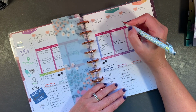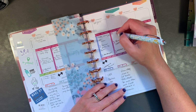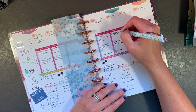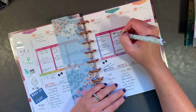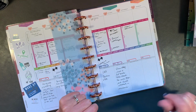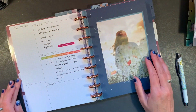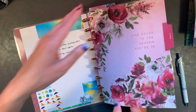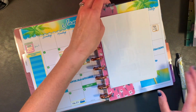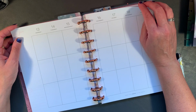And for breakfast, did I have yogurt? I did. No, I didn't. I had an egg with toast and pineapple. All right. See, this is why I have to fill it out, but I wasn't going to. I was just going to leave it. But there, it's filled out. Okay. Now let's get into today. So this week, I'm at 7. This week is the week of, wow, June 13th to 19th.